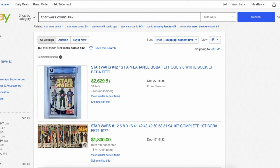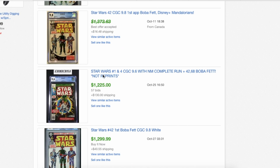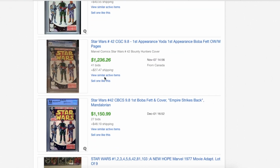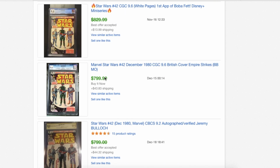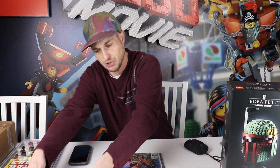Wow, $2,600 American for that one there. That's a 9.8, first appearance Boba Fett, 31 bids. Another 9.8 went for $1,800. Wow. Okay, so let's go a little further down here to my grade of comics. Here's one in my grade, 9.2, and it sold at a buy it now for $699. Now, that's insane. So you can see what kind of prices these comic books are going for.